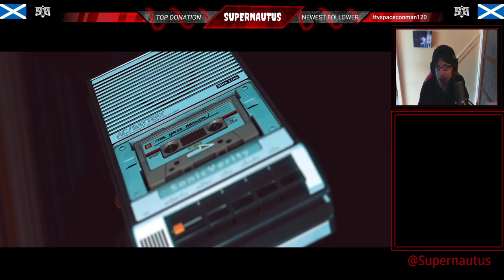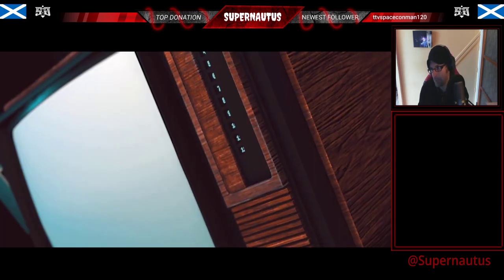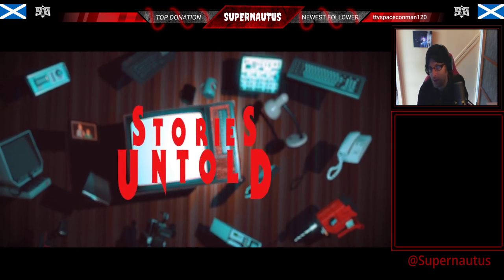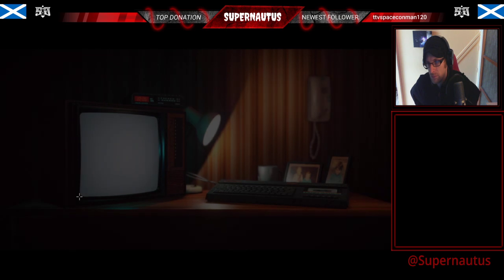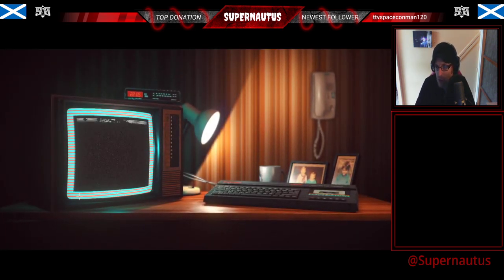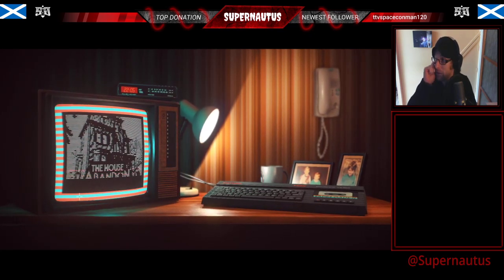It's like a microfiche type thing, and the cassette is The House Abandoned. I like the presentation style of this. Stories Untold. It's very much that Stranger Things font, isn't it? So what's happening? What do we do? Is that like an old ZX Spectrum? No, it's the Spectrum 128K, with the cassette deck built in. Don't know if you ever had one of them.